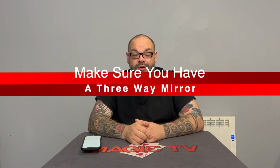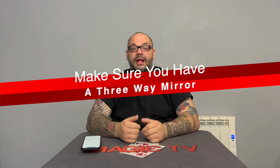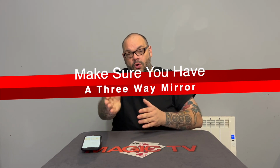Point number 4, and this is a very important point, get yourself a 3-way mirror. It's a mirror that kind of does that. And that will allow you to practice and see the angles. By adjusting the mirror, you can see all the different angles of how you're holding the coin and how you're holding the deck. And that is very, very important.